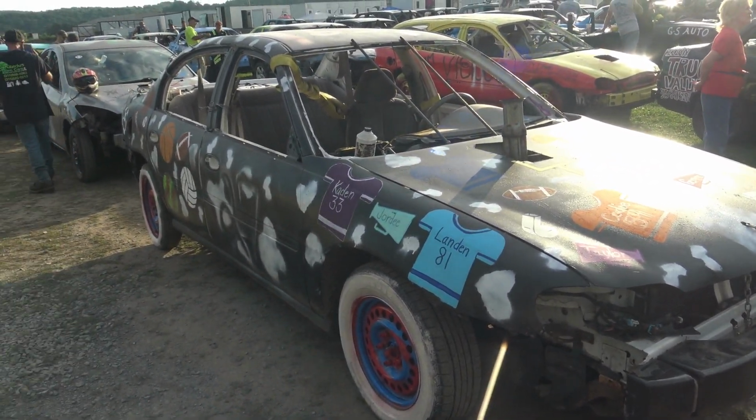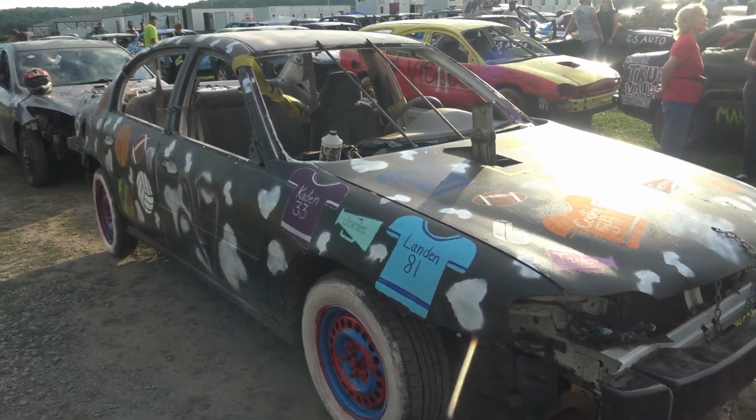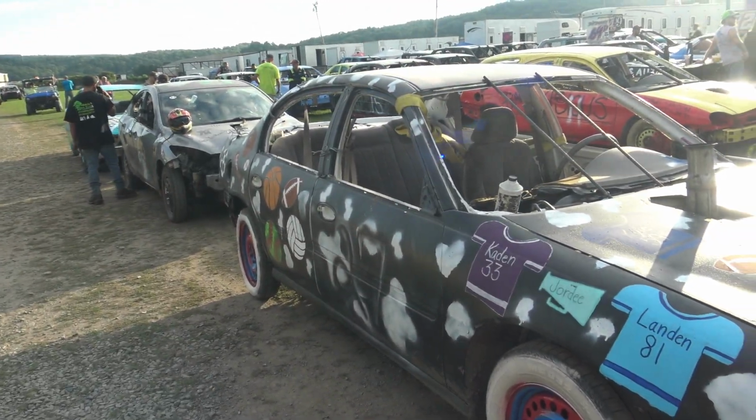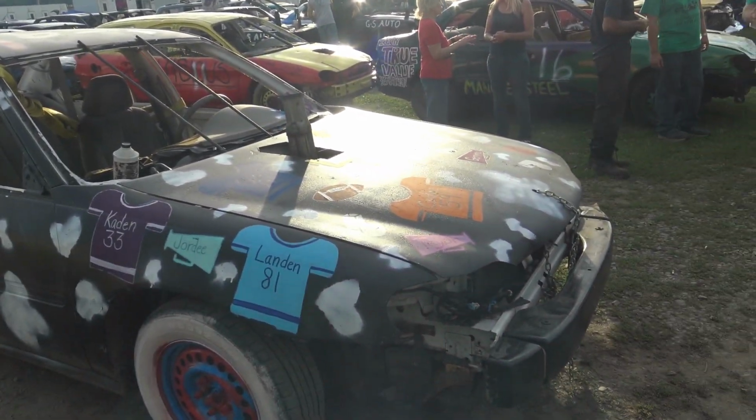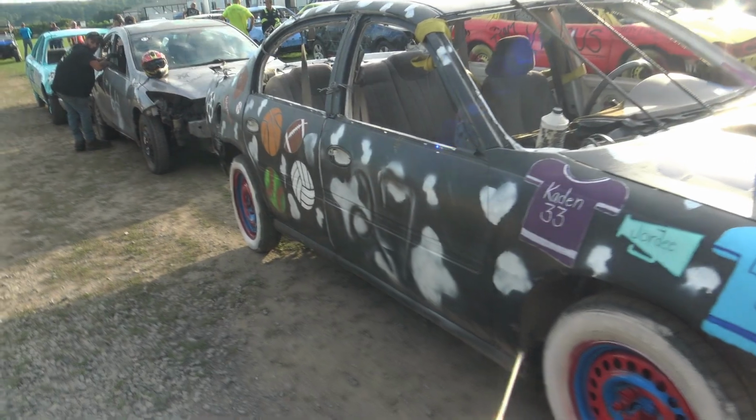So hopefully they make most of it. I don't know how many cars per heat there's going to be, but it looks like there's a pretty decent amount of vans and trucks here, so that should be interesting. Anyway, let's go ahead and get this prelude started up here.